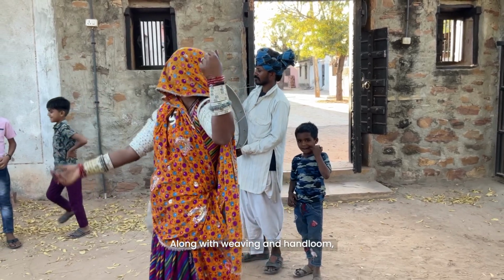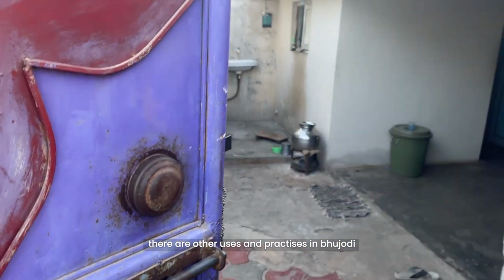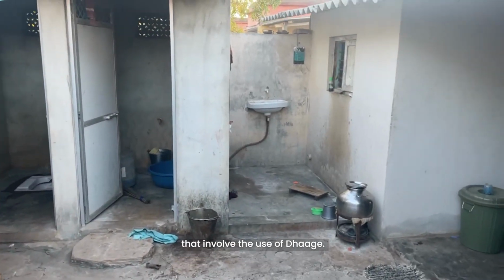Along with weaving and handloom, there are other uses and practices in Bhujore that involve the use of dhage.